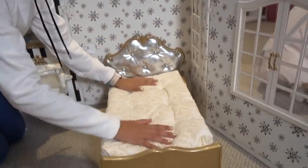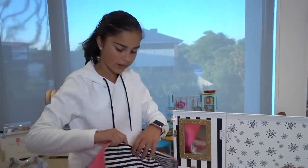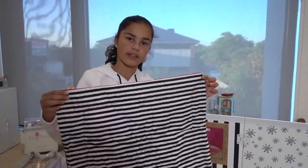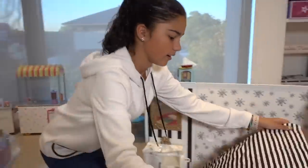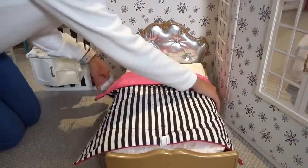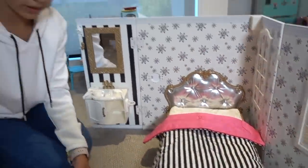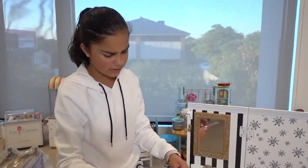I'm just going to place this on the bed. Here is the bed cover. It is striped and it's got some flowers on it. And if you turn it over, it's pink. And then what else came with it is some stickers and I think some scenes.